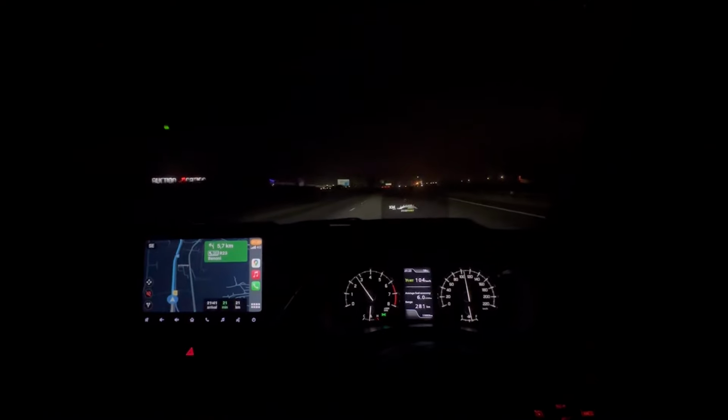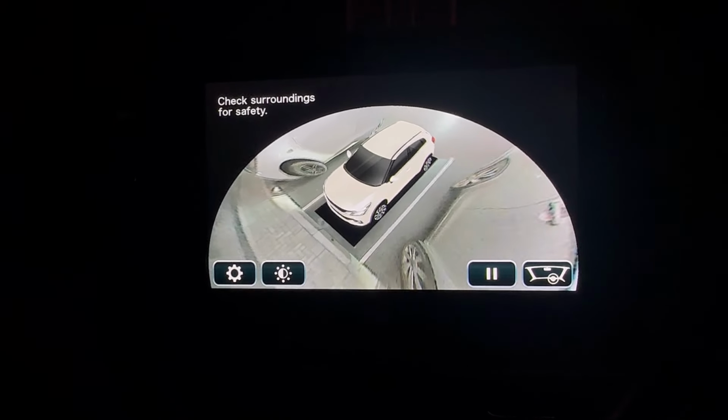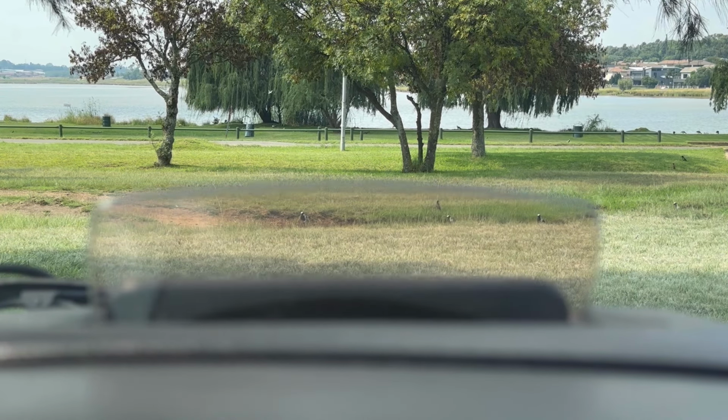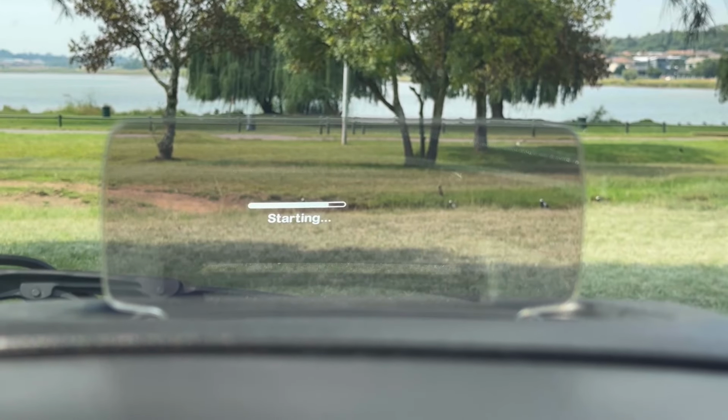In my week with it, I got to drive it around by day, by night, took it on some of my adventures, which you'll see throughout the review. So without wasting any of your time, let us get, wait for it, starting.